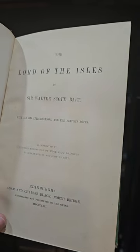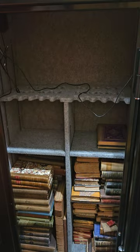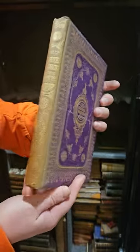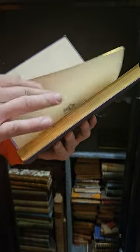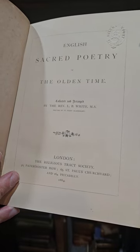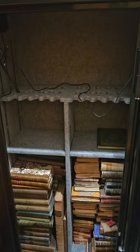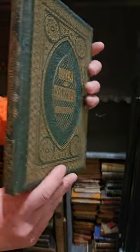The Lord of the Isles by Sir Walter Scott, published in 1857. English Sacred Poetry of the Olden Time, selected and arranged by Reverend L.B. White, published in 1864.